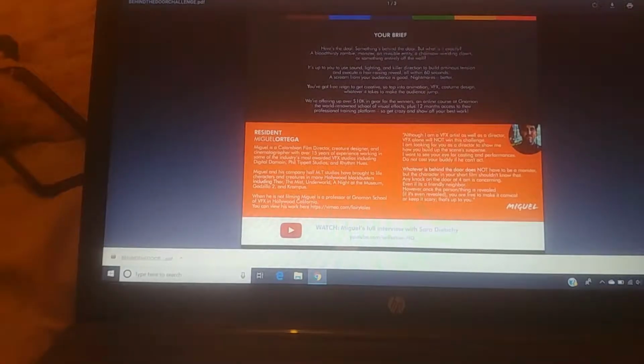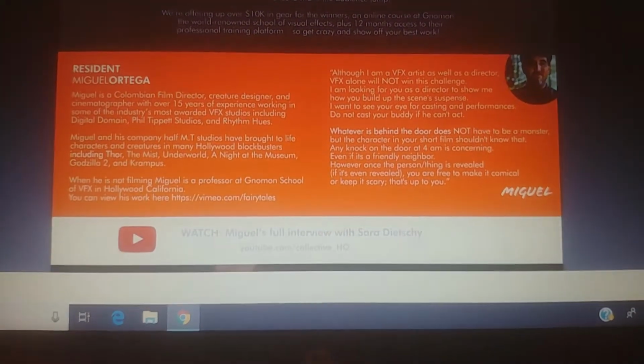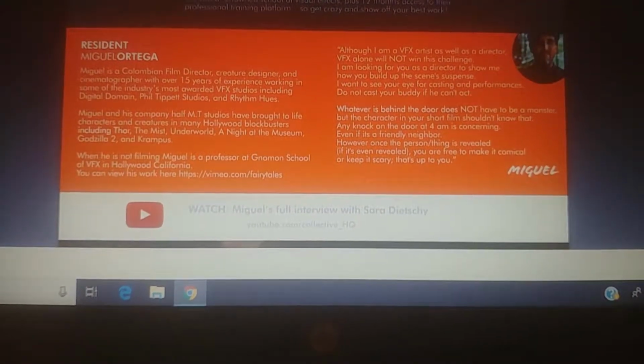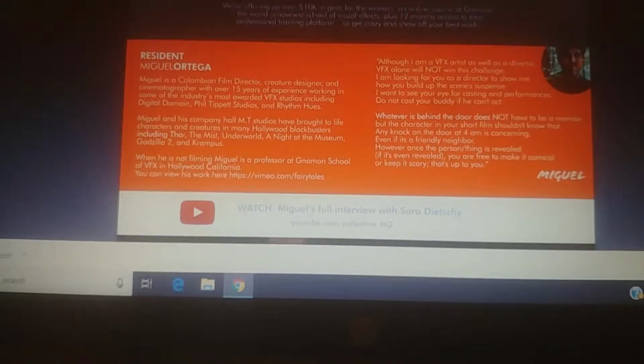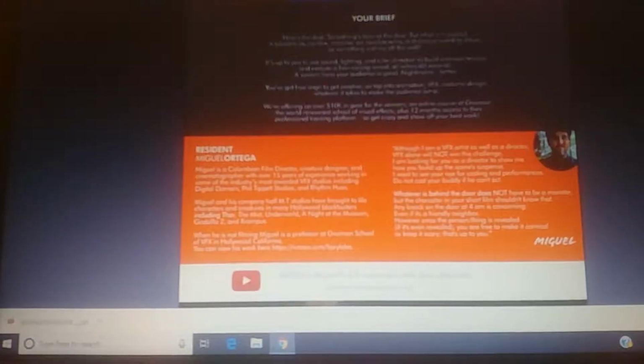So here's the Lassie entry pack, and as you can see, they want something scary or something to build up tension, but the end reveal doesn't really have to be scary. That was something I was worried about because I think I know how to build up the tension, but I really didn't have an idea how to make it scary, especially since I'm basically doing this by myself.